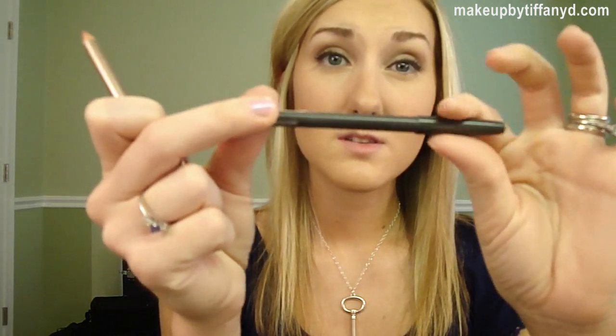I have two of these. I keep one in my purse and one here. Or another good option if you prefer MAC or something different is a color like Subculture. This is the lip pencil. Very, very good. So just very lightly line your lips.